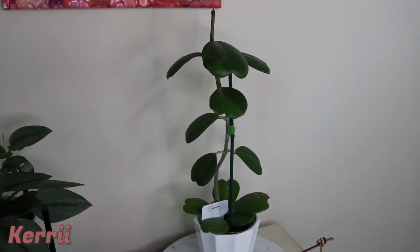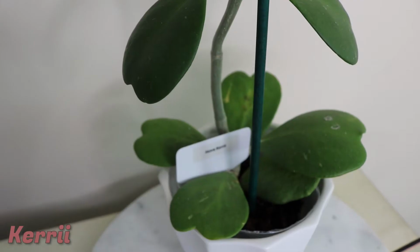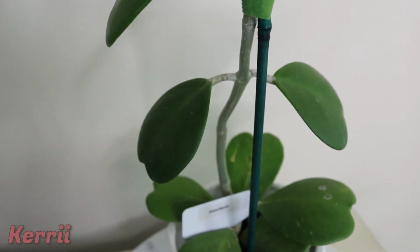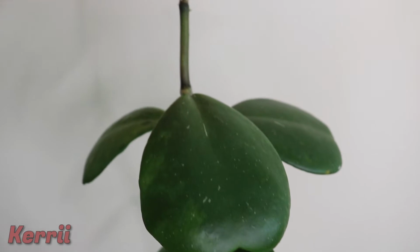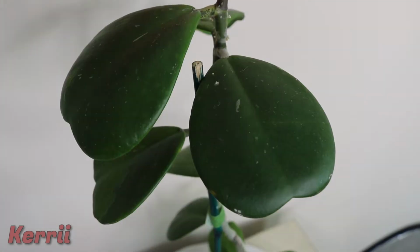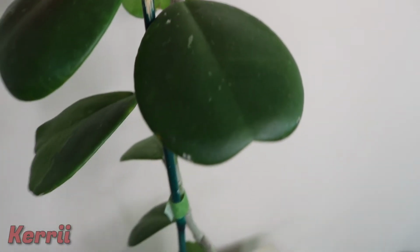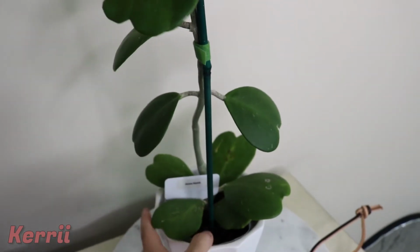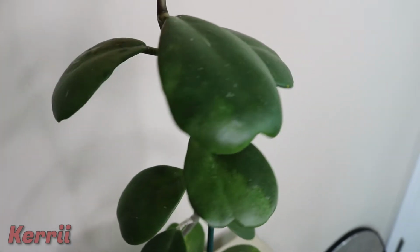This Hoya carrii, or Hoya heart, came to me as those 5 leaves at the bottom that you're seeing now. Those 2 at the top were the first to grow in my care, and then the rest of these. It has this kind of weird texture and color differentiation even on individual leaves. I'll try to show you close up here in a second. But overall, this plant has been pretty happy for me. It's just kind of started growing again after my latest move to this location. You can kind of see that coloration discrepancy here.